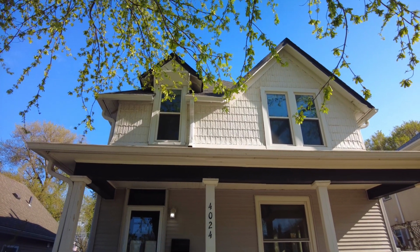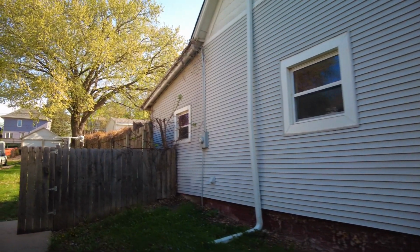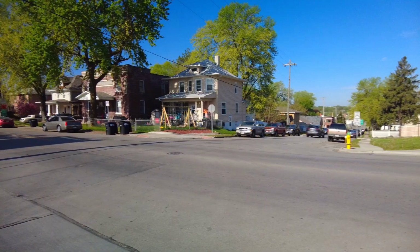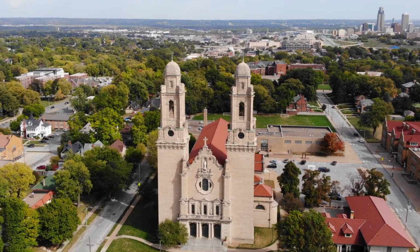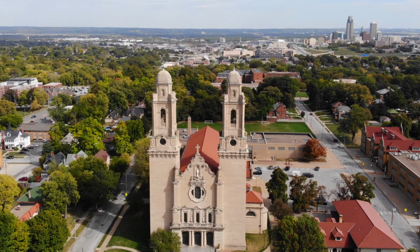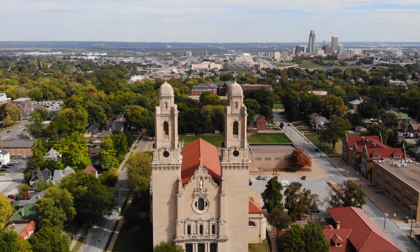Now you've heard the phrase location, location, location, and that doesn't change whether you're flipping the property or you're renting the property. What you want to look for when you're considering flip properties is, is it in an up and coming and trendy area? Can you get prices low, and are people moving in that direction? And in this case, this property is. It's not in a good school district, but it is in an up and coming area.